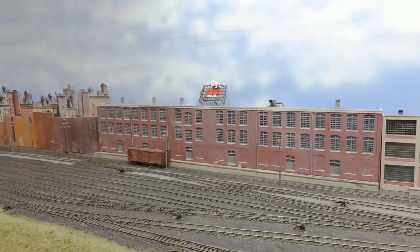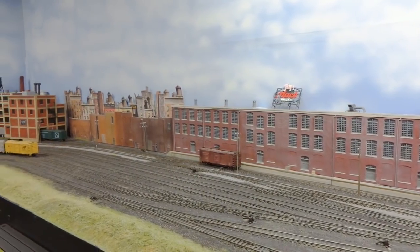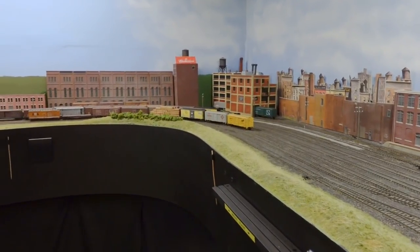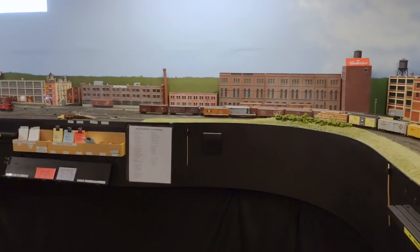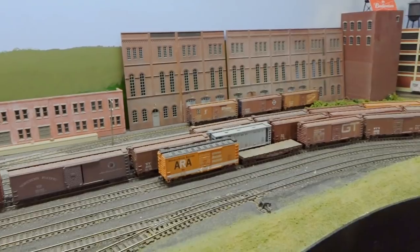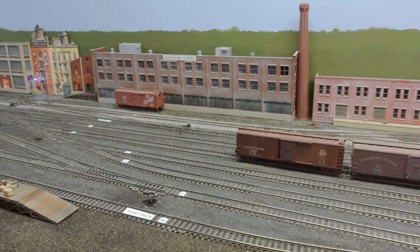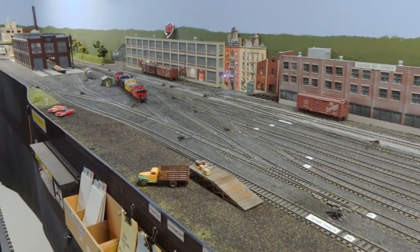All right, continuing down the Mac plant. Gotta love the Bulldog. And this heads into West Fairmont. Let me go a little bit closer, get a better view. Coming around the curve there, to West Fairmont. They're identical engines, they should all be.